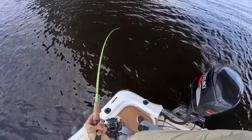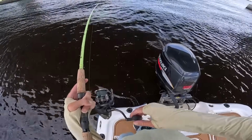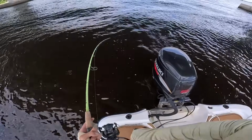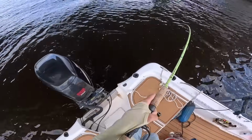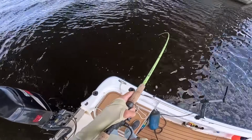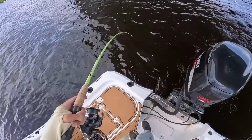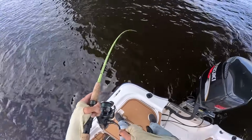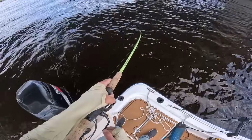Yeah, I pulled this fish out of that little spot where I saw those fish schooled up, I think. And I'm pretty sure this fish just slurped it up off the bottom, because I really wasn't moving it much. I was almost just dragging it, and this fish was just there. I thought it was snagged for a second.